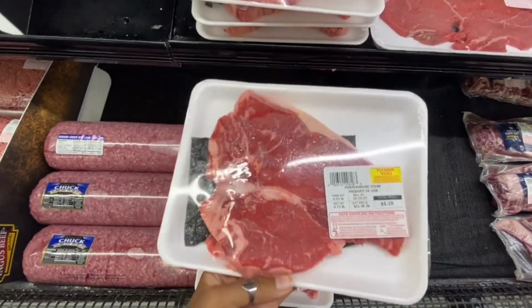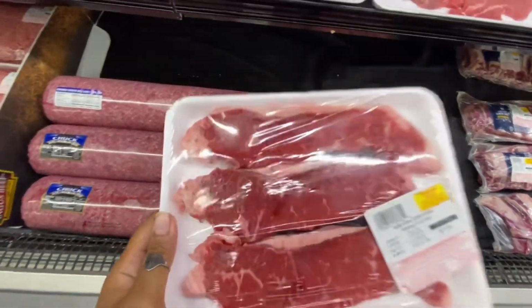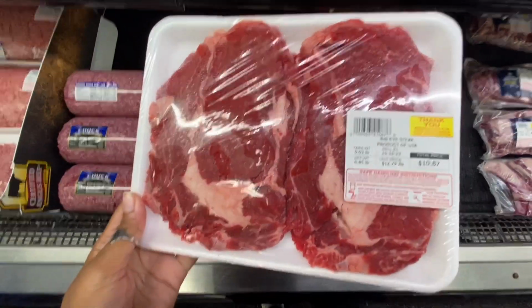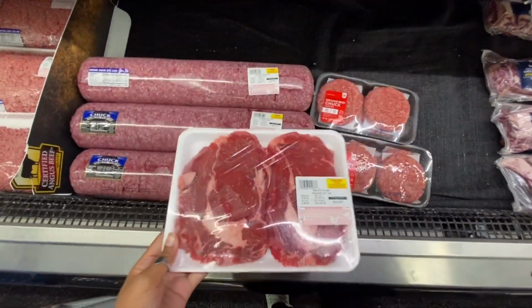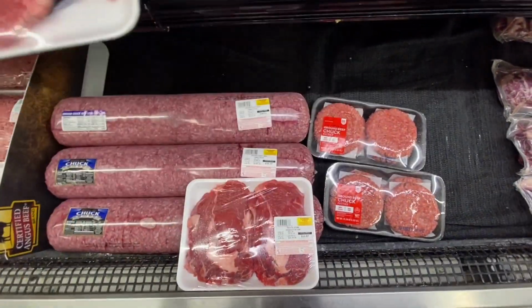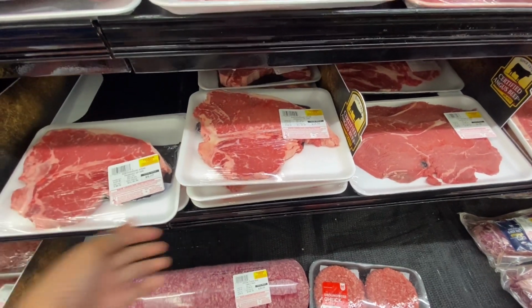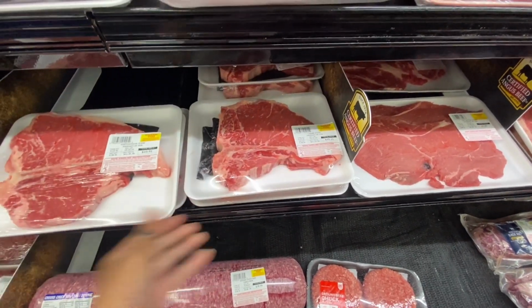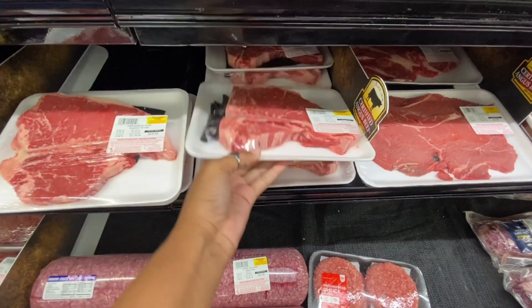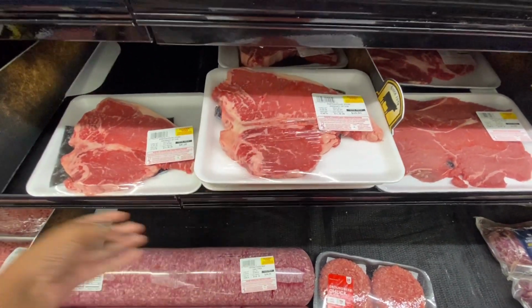If y'all know about good steak, you know about good steak. That's the porterhouse cut. It does not get any better than that. Then we got some ribeye steak for about $10. Two really big beefy pieces. So that was really good. If you know, you know. You have to go through all the meat to see if you're getting the best quality for the best price.